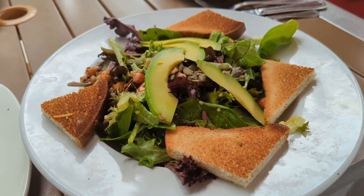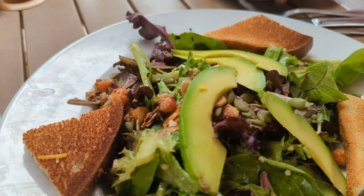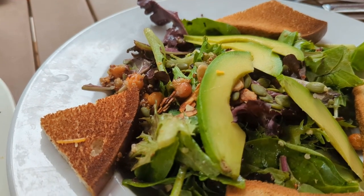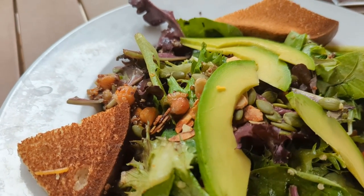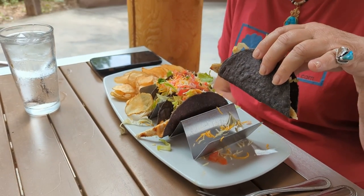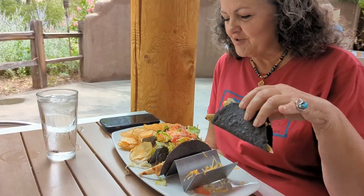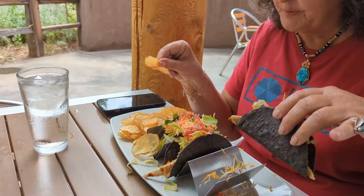So I'm having some type of salad. It's got quinoa and chickpeas and pumpkin seeds and greens and vinaigrette. And you got fish tacos. Trout fish tacos. Yeah, I knew it was some sort of trout, and homemade potato chips. Mm.